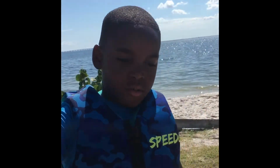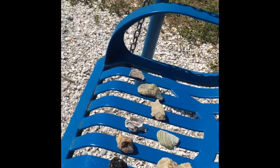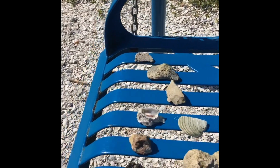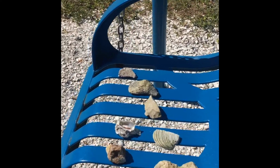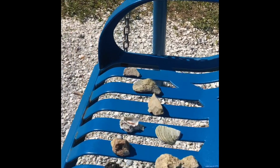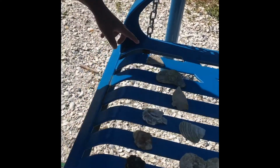Hi, my name is Kylan Francis, and I found these rocks and shells at the beach. Okay, so we're going to be looking at these rocks, and we're going to try to determine if they're man-made rocks, if they're pieces of shell, or if they're naturally occurring rocks. You think you can figure out which is which? Okay. All right, let's start with the first one.